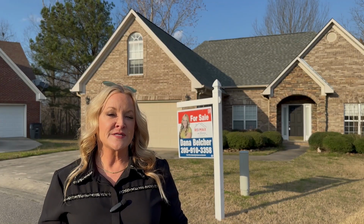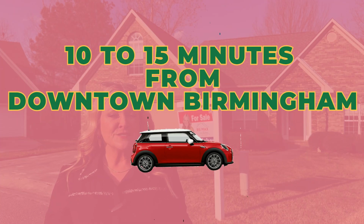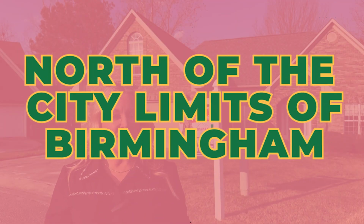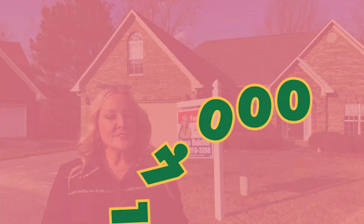So I just want to give you a few ideas of what you can expect to afford, what you can get for your money in the North Jefferson area of Birmingham. This home is about 10, maybe 15 minutes from downtown Birmingham. It is north of the city limits of Birmingham. This house is a garden home. It has 3 bedrooms, 2 baths, and then it has a bonus room upstairs that could be used as a 4th bedroom. It's $317,000, has around 1,600 square feet.